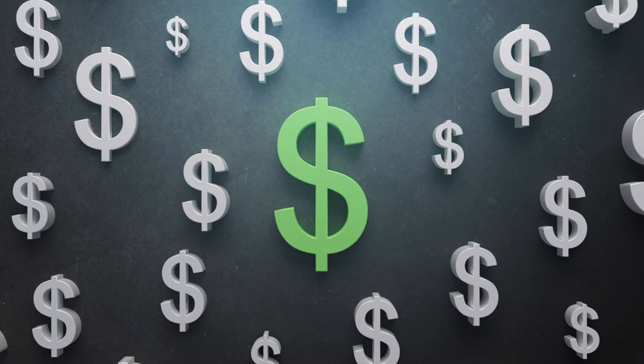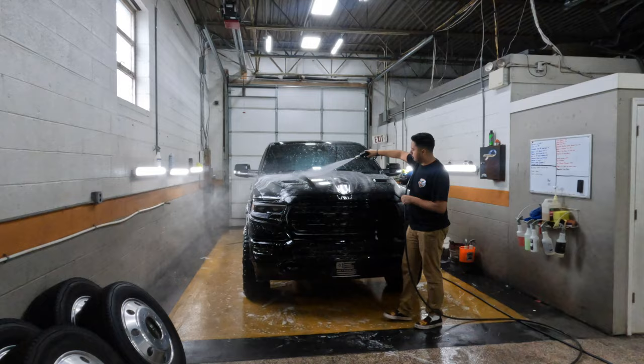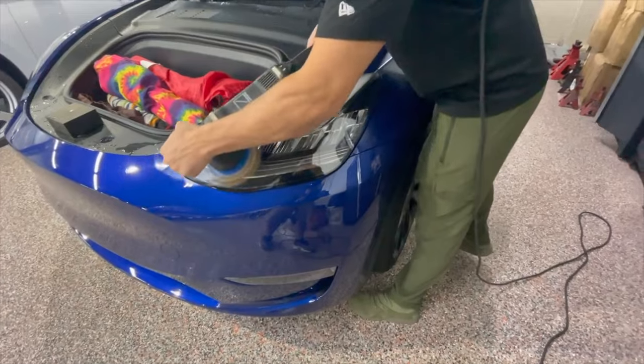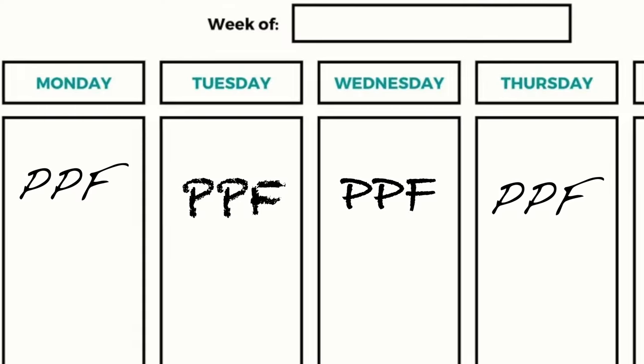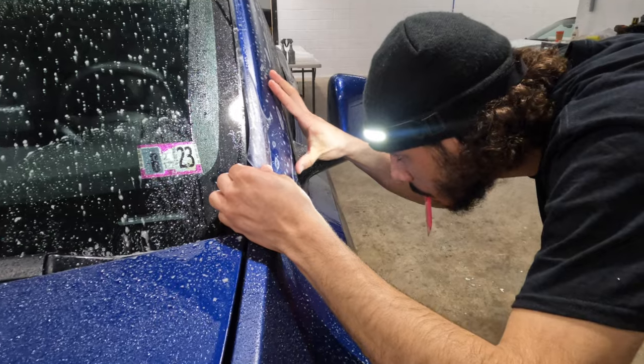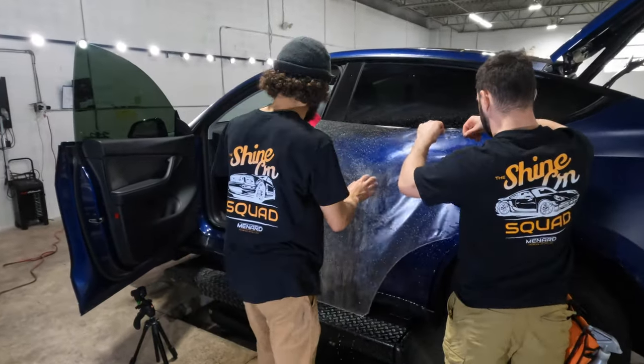Now, let's talk about PPF, because I feel like this is a highly debated topic in the Tesla world. My personal opinion on the PPF topic: yes, PPF is expensive. It's very labor intensive. We're going to show you the steps they go through to apply PPF the proper way, but it's very intensive. This is going to be a week-long process where Grant and his team are going to be working on our car every day for an entire week. So yes, it is an expensive process.